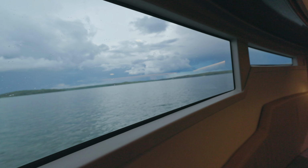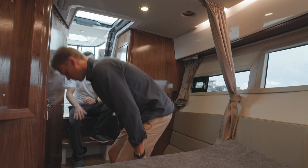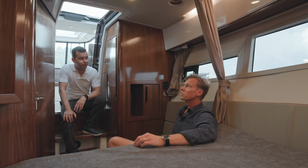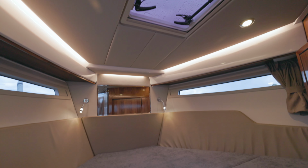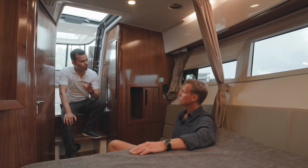So it's pretty clear there's a lot of space down here. But just to give everybody an idea of the space, how tall are you? I'm 192. Right. And there's this much space available, even though you're 192. Yeah. It's a little bit short for me, but it's 187, and on a 30-foot boat, that's still pretty good. That's pretty high. Yeah. And that's not all that's down here, right?